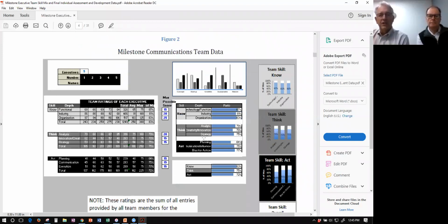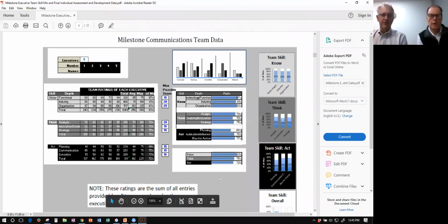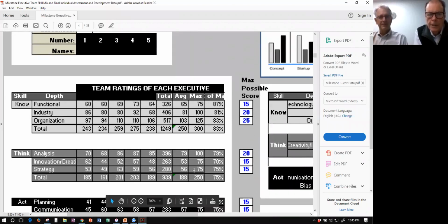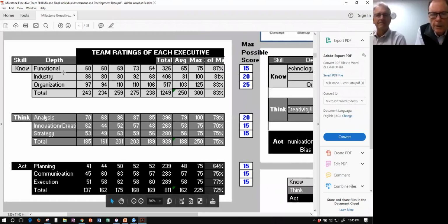Here's an example of a chart that comes out at the team level. We have one of these for each person as well. Yeah, and we can show that to you. But here is the team. You'll see to the left there, skill. This is the knowledge or the ready skill, the depth. And these are the details of what's composed underneath the knowledge skills: functional knowledge, industry knowledge, organization knowledge. And then we've taken the names off because the names are confidential. What's important is the what, not really the who. You'll see a little bit later, we give individual reports of the individual that we're looking at. But these are the aggregated scores then.